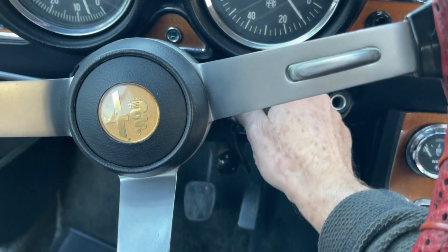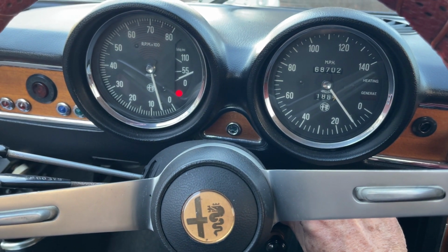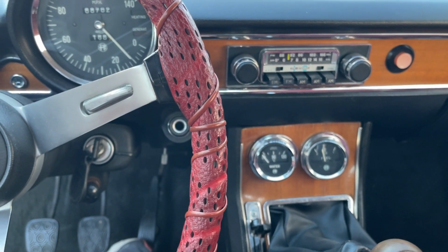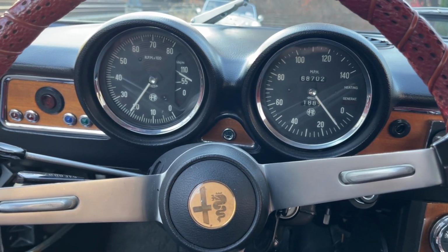The mechanical fuel injection system works really nicely, and it starts every time. There you go. We have a cold engine. Temperature hasn't moved since we put this outside, and the car runs nicely, revs nicely.